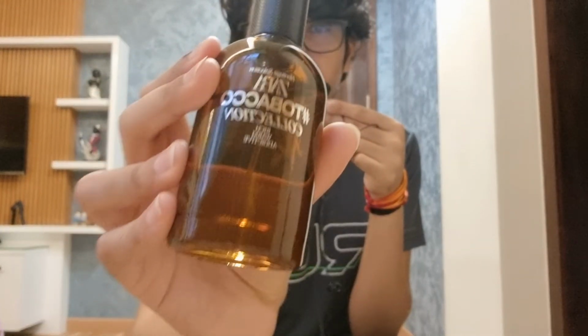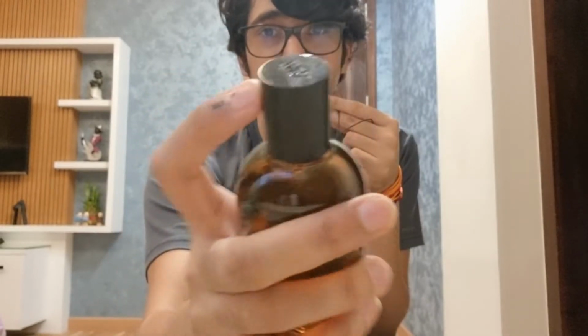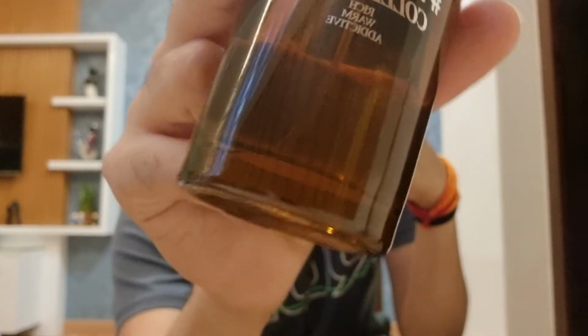And look at the bottle. For the price, for 1200, let's look at it. It's so well made. This plastic has a bit of texture to it, and this nice decent glass has a bit of nice weightiness to it. As you can see, it has a bit of thick glass at the bottom, so it's very well made. Okay, anyways, that's about the presentation and a bit of backstory.